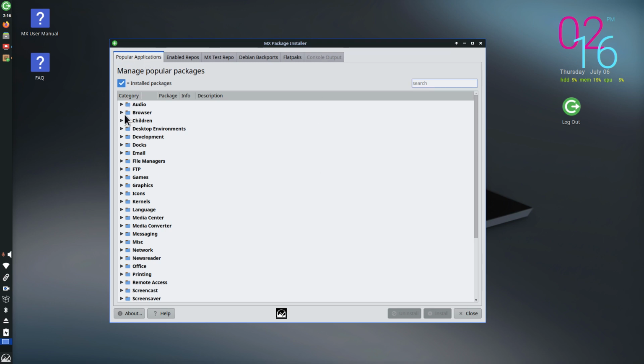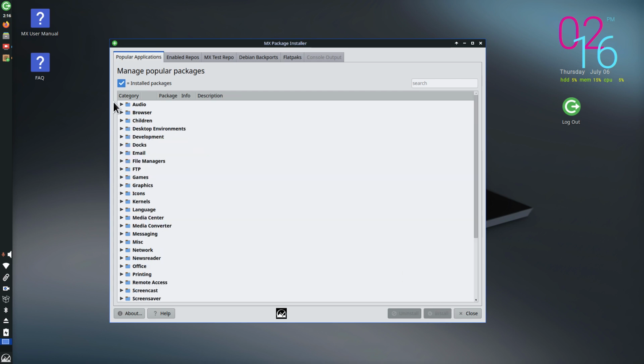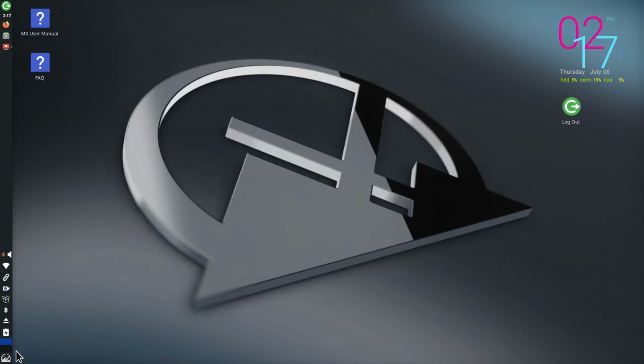Popular apps, you can click, like if you're looking for a different browser, say you want Brave and maybe Google Chrome also, hit the install key. It's that simple. So lots of things you can scroll for. You can also do keyword searches. If it doesn't find it in popular, you may want to click enable the repos. You can also take a look at the Flatpak software in Flatpaks. You will get a little warning box when you click that, by the way. That's fairly normal. All right, where did I leave off?